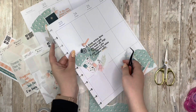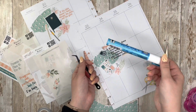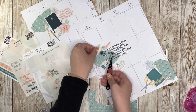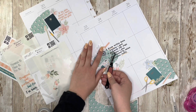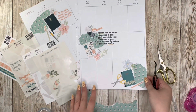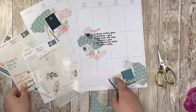They're not gonna like me, but if I need to tack them down, I have the Zig 2-way glue pen that can just keep them where they need to be. This one's gonna go just in that spot right there. That feels a bit better than it was. It would be cool to have a longer quote along the bottom here.